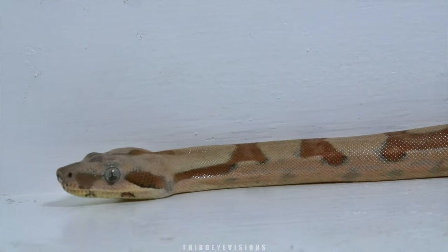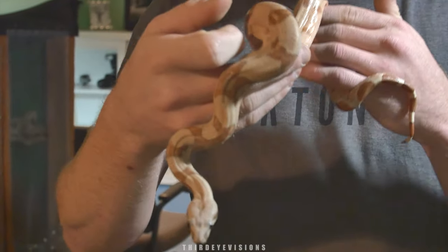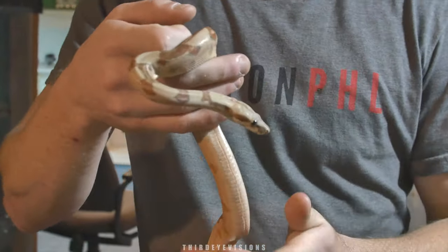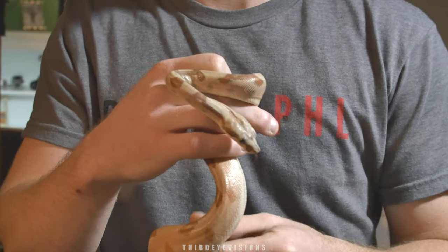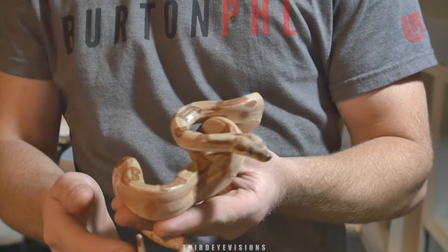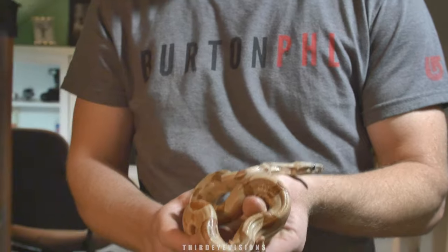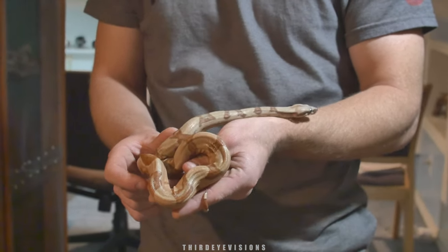It's a Colombian red-tailed boa right here. She's got a lot of genes. I'm gonna tell you about the genes. She's about 3 or 4 months old, 26 inches, 133 grams. She's a hypo jungle, het sharp albino, VPI positive Colombian red-tailed boa.